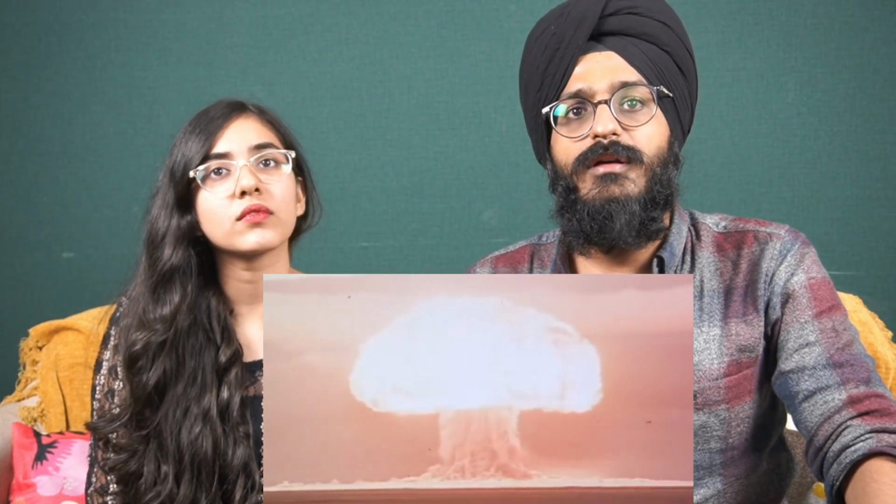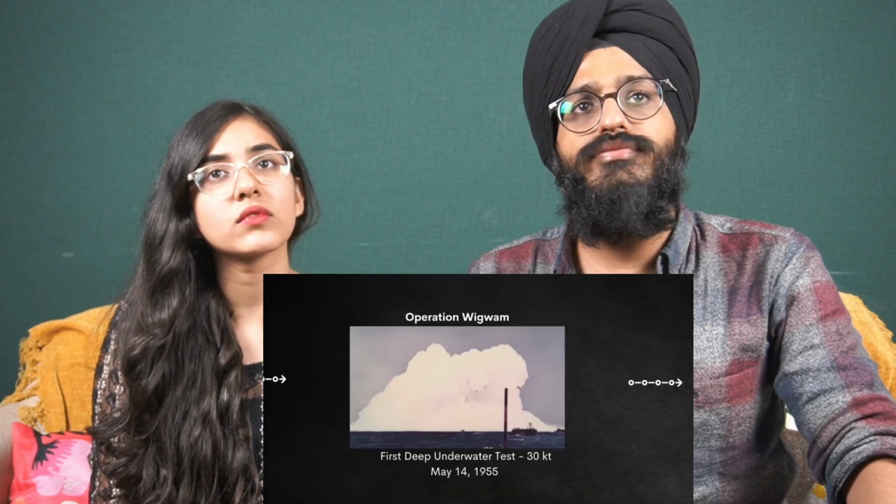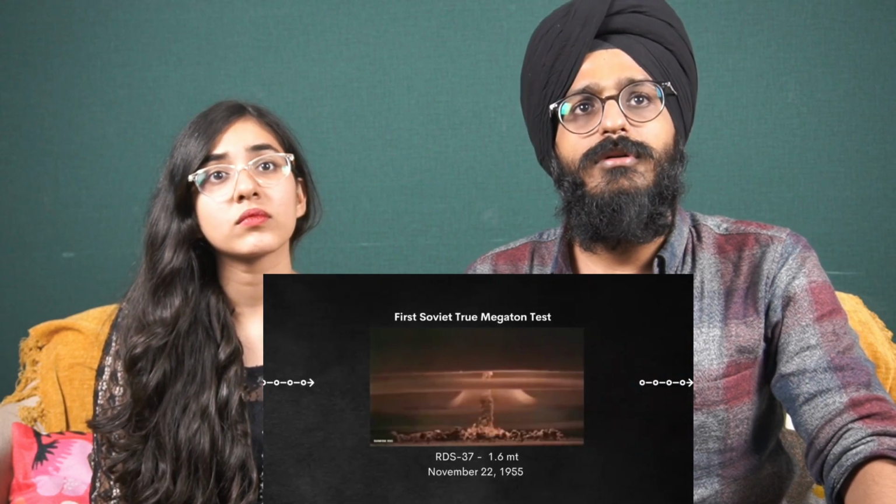So we talked about the first Soviet thermonuclear bomb, RDS-6, earlier. Well, now we come to the first true Soviet thermonuclear bomb, the Soviets' first bomb in the megatons. RDS-37 had 1.6 megatons and was tested on November 22nd, 1955. It was highly inspired by the U.S.'s Castle Bravo test. Unfortunately, 2 people were killed in this atomic test.